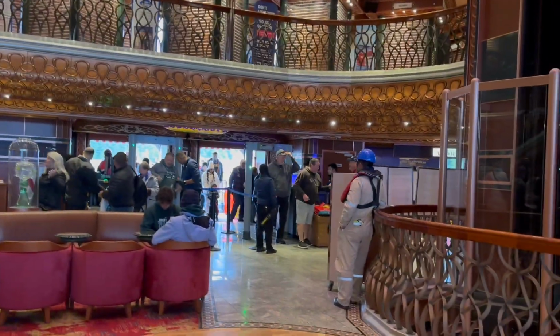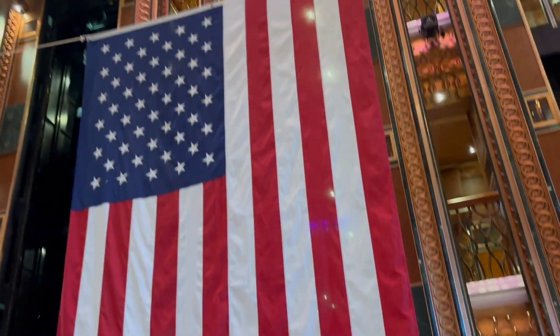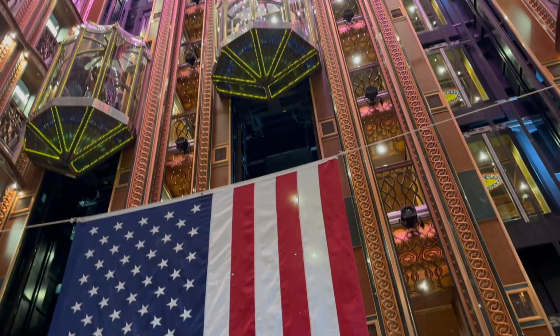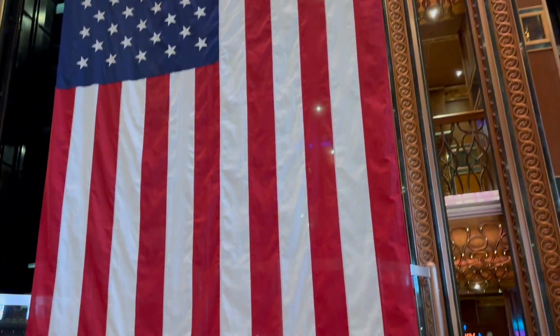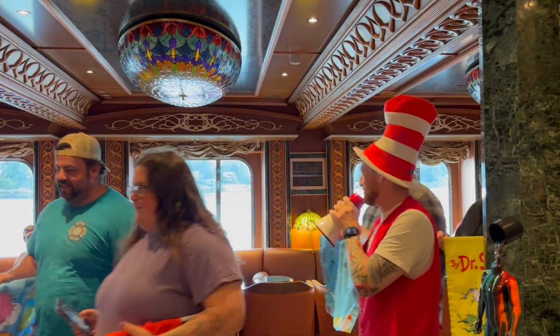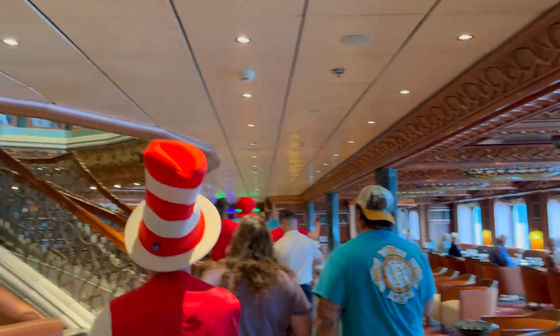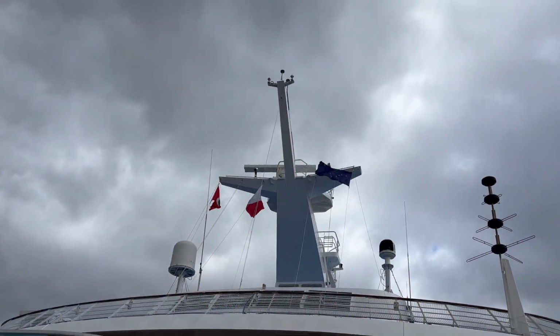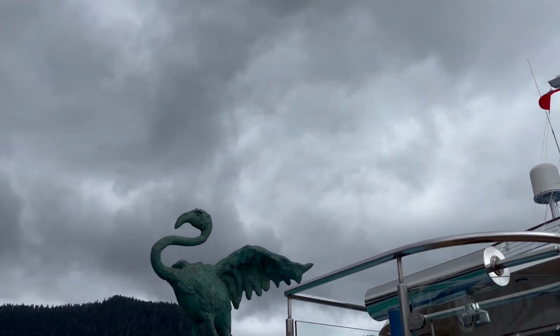Everyone's coming in. Ketchikan, our last. Oh, that's right. It's military appreciation. Good afternoon, everyone. Watch out, there's a Dr. Seuss parade coming through. Last day for the Alaska flag to fly.